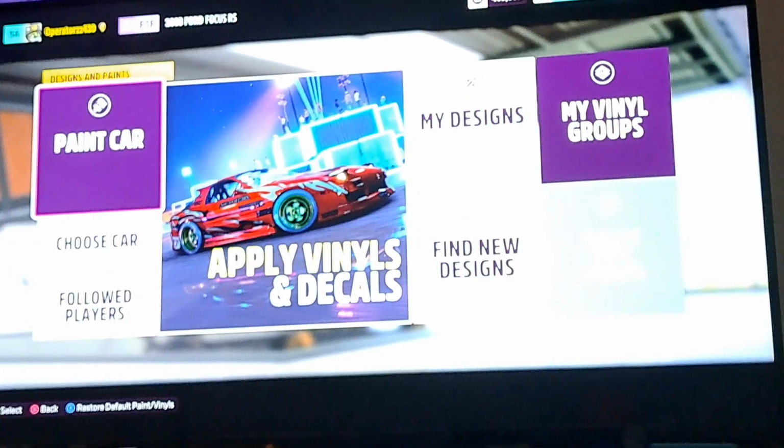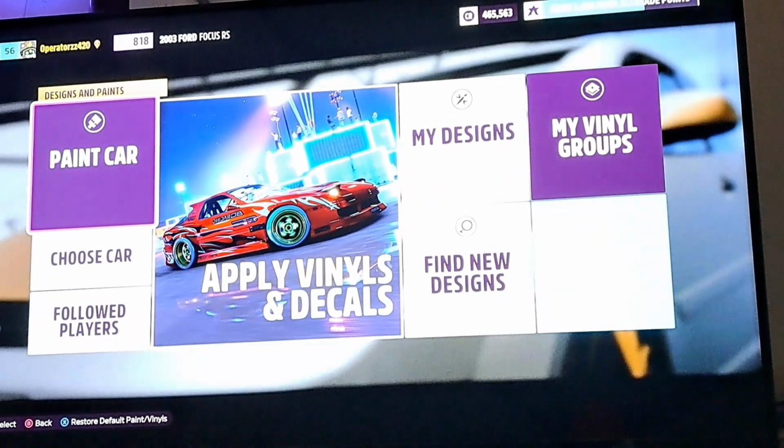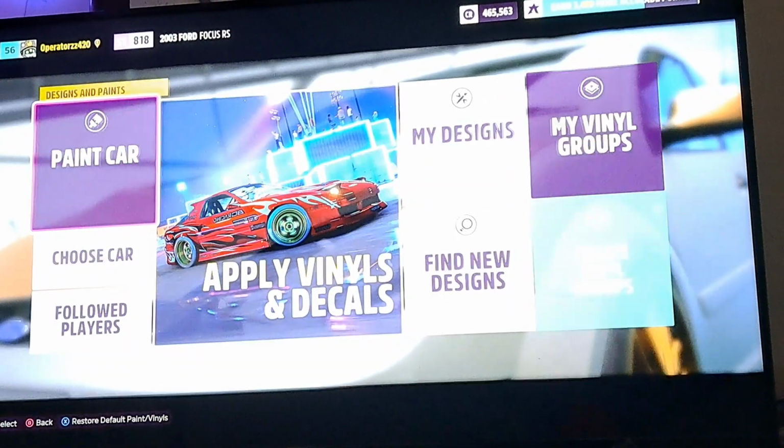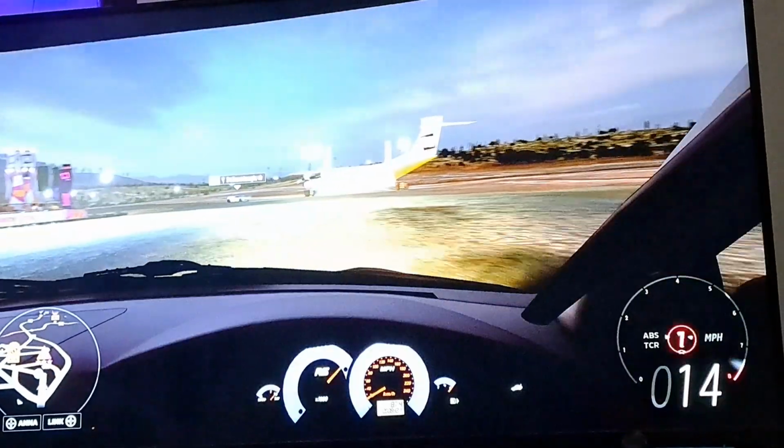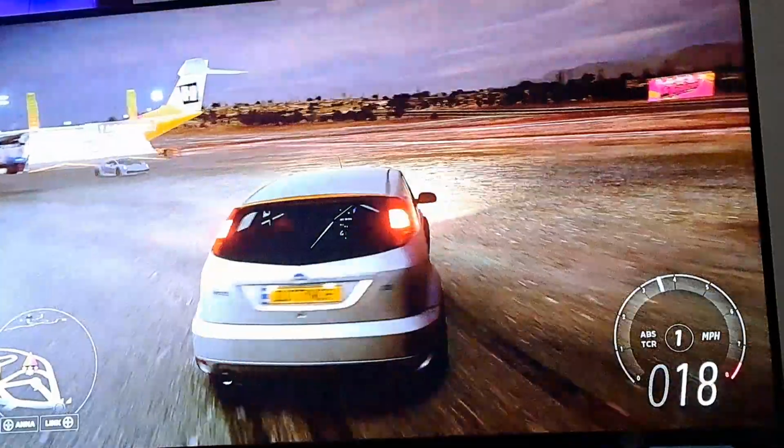Every time I test drive it, it always gives me copyright or won't let me do it, but I'm gonna try. Remember, front wheel drive.